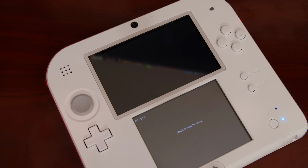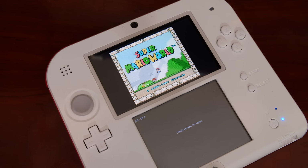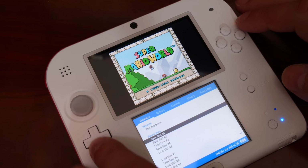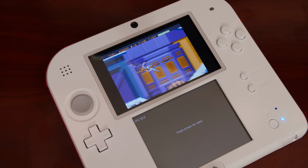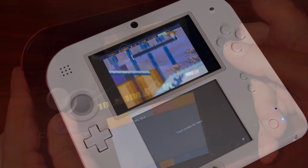But let's move on. There is so much that you can do with a homebrew modded 2DS. And I've covered many things in previous episodes, and I don't necessarily just want to rehash the same stuff. Instead, let's quickly summarize what's possible in the world of homebrew on the Nintendo 2DS.